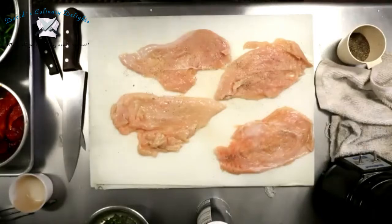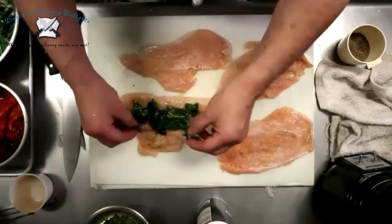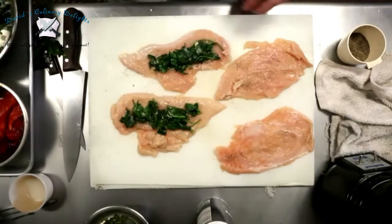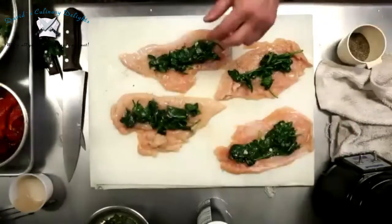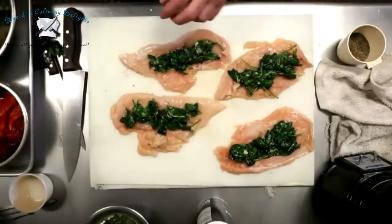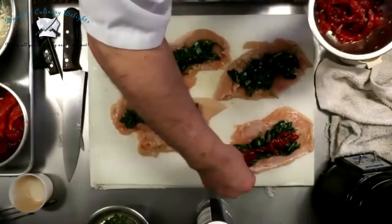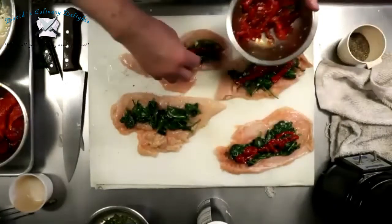Okay, so now we're going to take the spinach. We'll put the spinach in the middle. And you want to keep it in the middle because when we roll it, you don't want it to be oozing out the ends or anything like that. There we go. We make that nice and even. And it's just enough spinach to do that. Beautiful. And then we're going to take our roasted peppers. Take some roasted peppers and put some in the middle like that. Very nice.